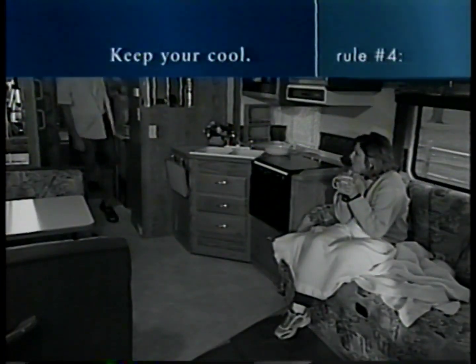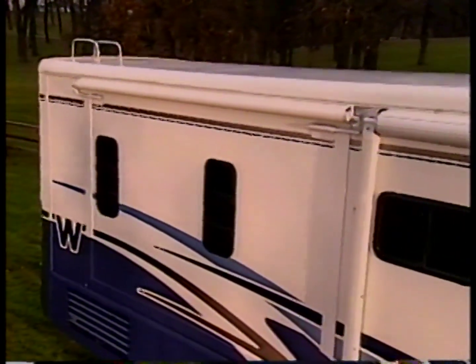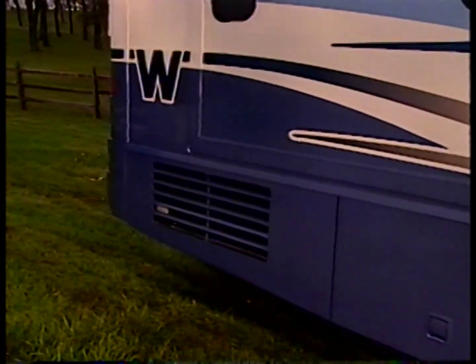Rule 4. Keep your cool. Have you ever been in a motorhome where one spot is like Juneau in January and 2 feet away you feel like you're in Juarez in July? Then you know that uneven cooling is a real problem with many roof-mounted air conditioning systems. So we literally turn things upside down by moving the air conditioner from the roof to the basement to provide superior climate control and comfort.